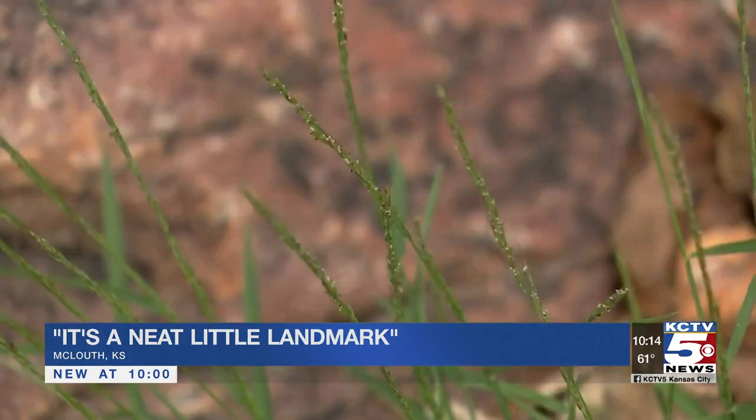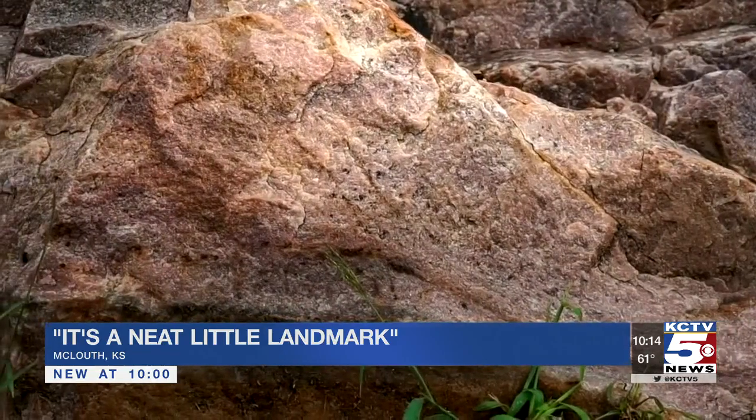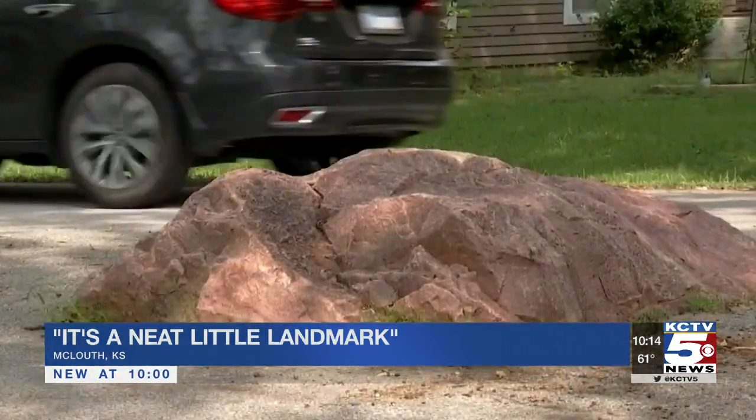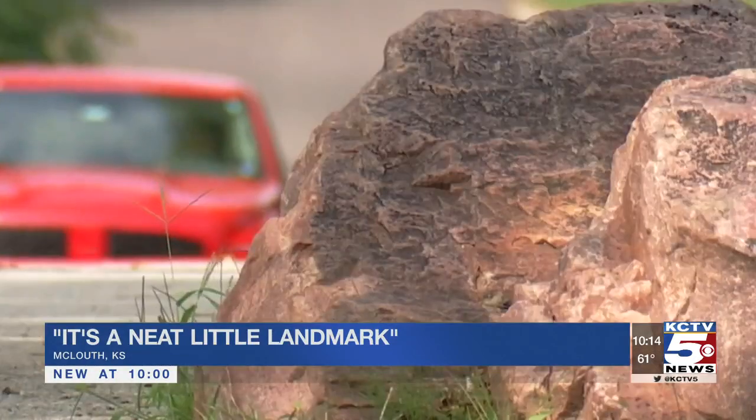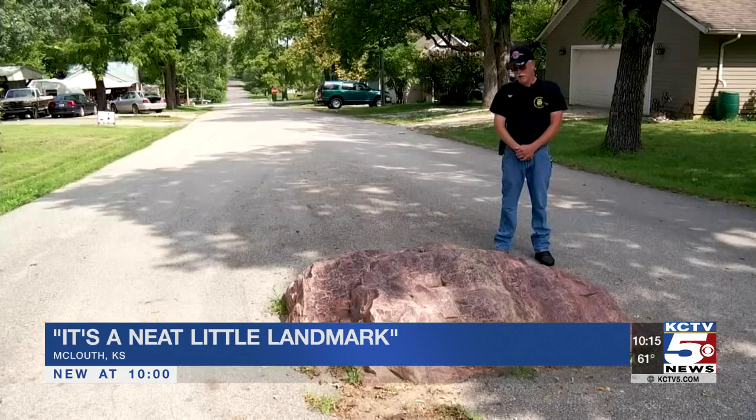What you see is just the nose of a giant slab of red granite. It's the hardest rock to cut. Debris from prehistoric glaciers. We just know that it was probably deposited here during the Ice Age. A boulder so immovable, early residents decided just to build a city street around it.